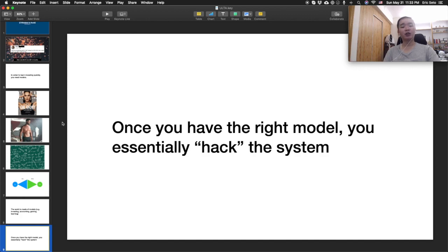Now, I do have a video earlier that talks about Model Thinker, which is a book I recommend. And it talks about many models relating to data science. So if that's something you're interested in, you can go check that video out. But if you have the right model, if you have the right mindset, the correct way to think about a certain topic, you can hack the system.